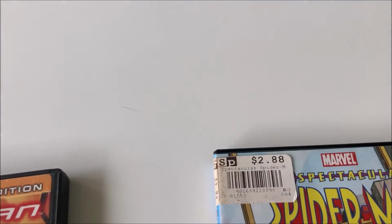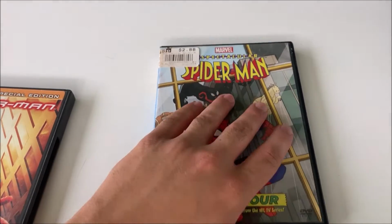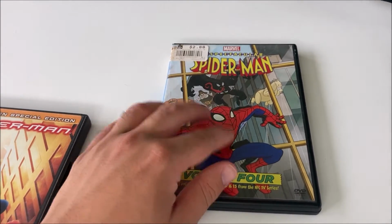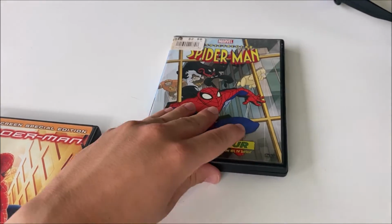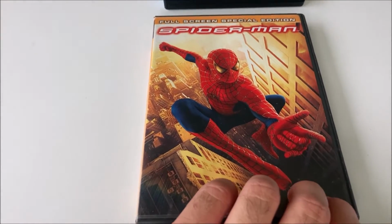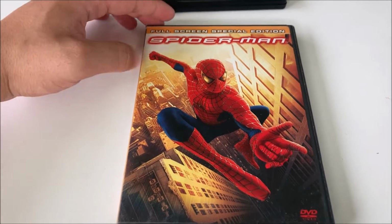I mean, I first thought it was going to be $2.88, but it rung up as $2.02, which is definitely great. I do have another Spectacular Spider-Man DVD that I found at Goodwill back in Arizona, so can't wait to check that out. So, next one here, this is the first Spider-Man that was directed by Sam Raimi in 2002.